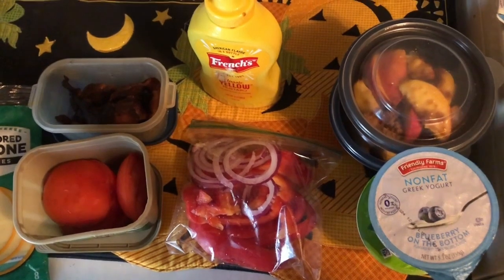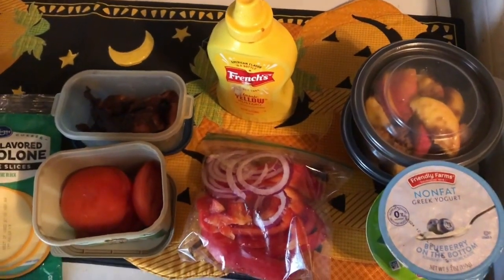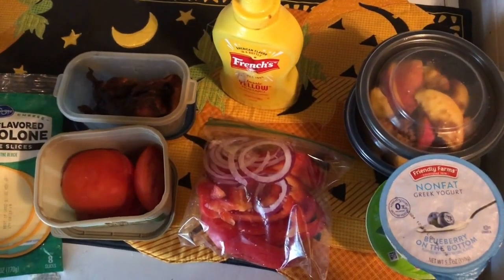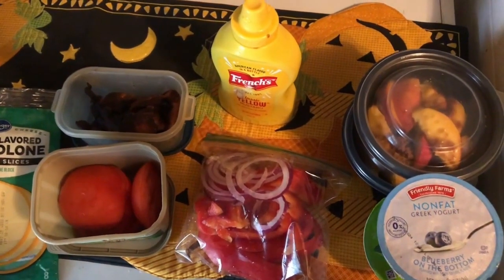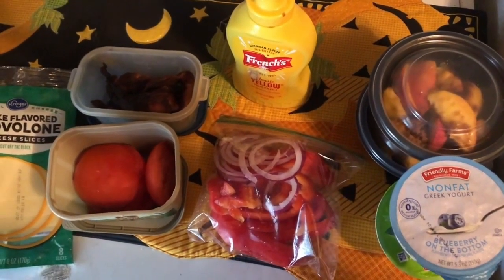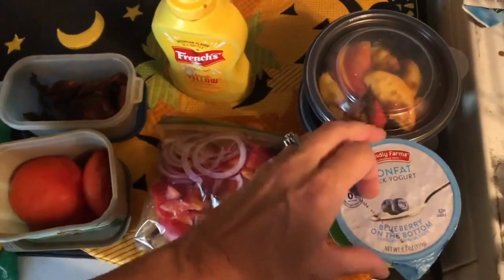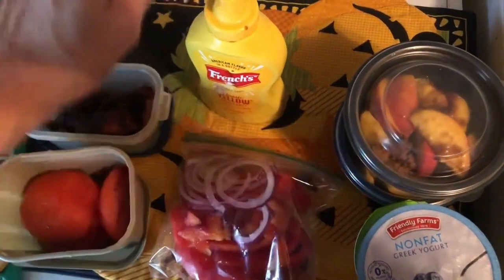I'm preparing for a road trip, and doing that, I want to be able to eat healthy, not have to go through a drive-through, not have to spend as much money, at least on my way there. I know on the way back, I'm probably going to have to do some of that, but I have healthy foods to take with me. So I'm packing a couple of yogurts. I've got a couple of fresh peaches with some brown sugar.